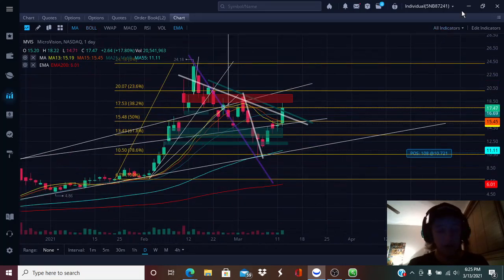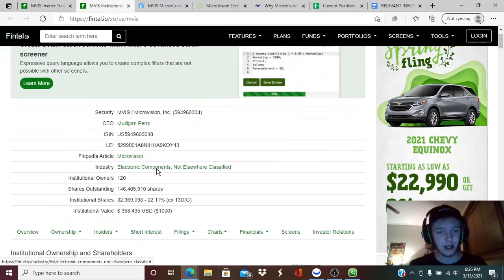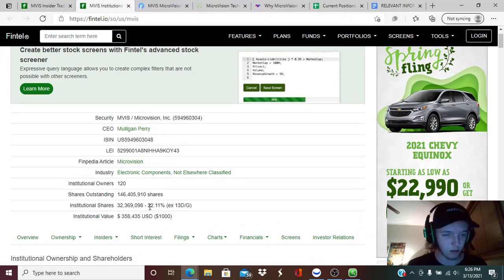Now let's look at some fundamentals. Insider trading: 7% of the shares outstanding is owned by insiders. Extremely bullish, in my opinion. You guys know I love insider ownership. It's not necessarily, but very, very correlated with success in terms of price action and the stock's performance.